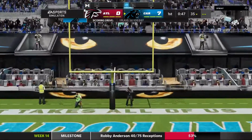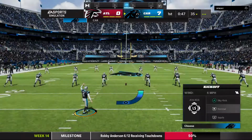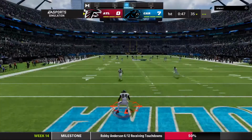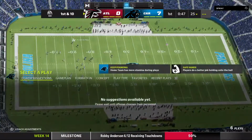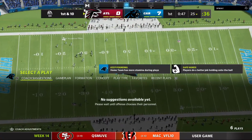Gonzalez able to tack on the PAT, and it's now a 7-0 game. Now after the touchdown, here's Gonzalez on to kick it away. And no return on this one as the fair catch is signaled for and taken. The Falcons take over 1st and 10 at their own 25-yard line.